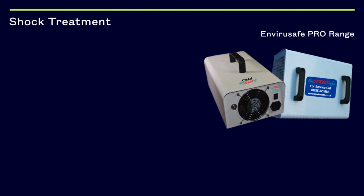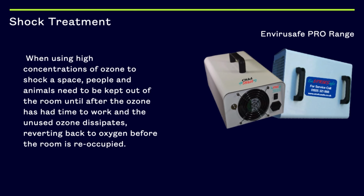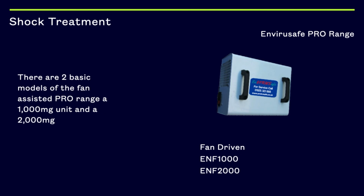Next, we have a look at the shock treatment, and again there are 2 different models. When using concentrations of ozone to shock a space, people and animals need to be kept out of the room until after the ozone has had time to work and the unused ozone dissipates, reverting back to oxygen before the room is reoccupied. Let's look at the fan-driven model.